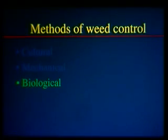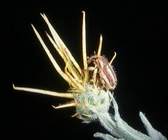Okay, biological control. Biological control we normally think of in the classic situation of insects. And I mentioned this Klamath weed beetle earlier. This happens to be one of the beetles that has been released for yellow star thistle control. And we'd love to make this work. But all of the ones that have been released and have actually colonized at this point are seed feeders. They actually feed on the seed of star thistle.